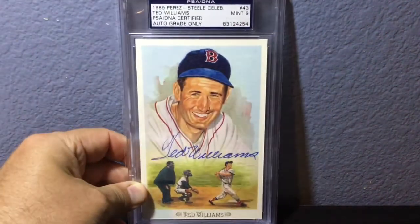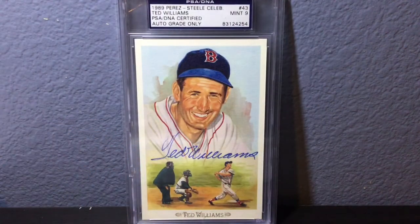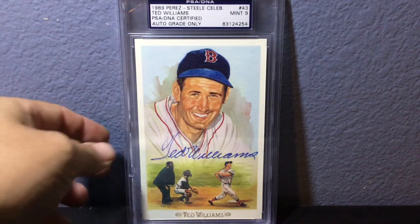Here comes the Splendid Splinter, Mr. Ted Williams. Again, a mint 9 on this one. This is the Celebration series as well. That kind of ends the pictures and Perez-Steeles that I wanted to show tonight in this showcase.